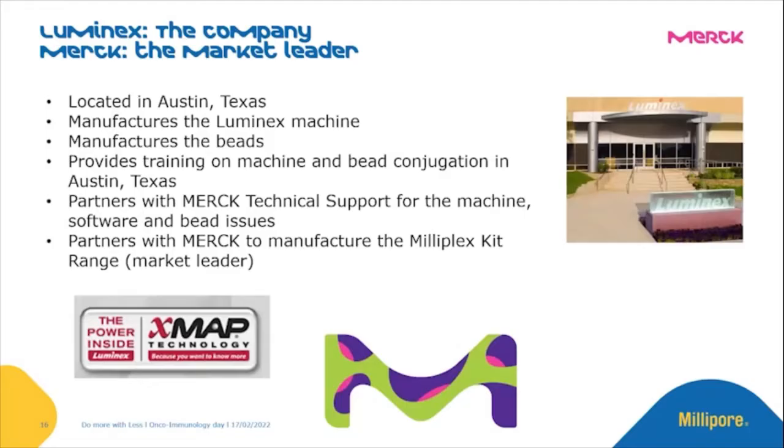So, okay, let's go back now to the basics. Where does this technology come from, and how is it built, and how does it work? The technology comes from, like we said, Luminex. The mother company of the technology used to be a United States, American company, but now it has been bought, like lots of companies, by another bigger company, DiaSorin, and it's now a European company.